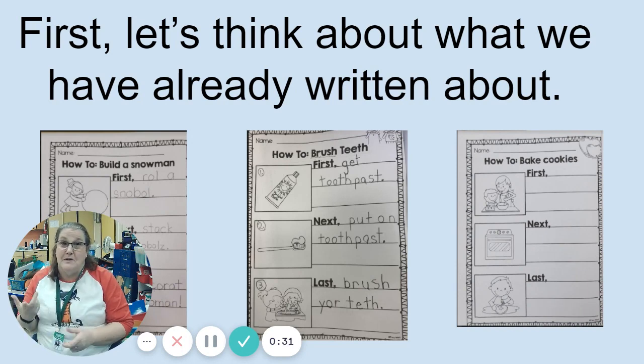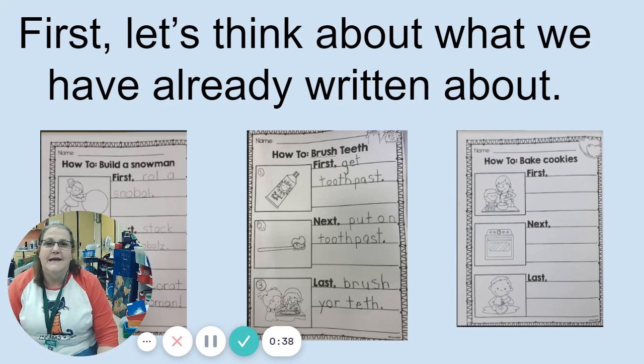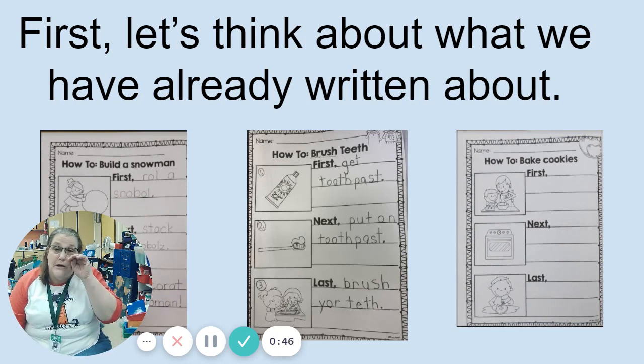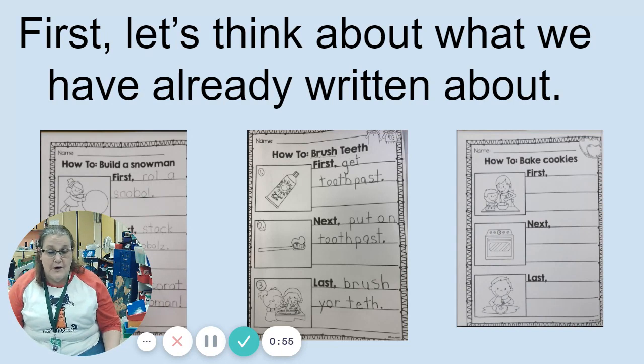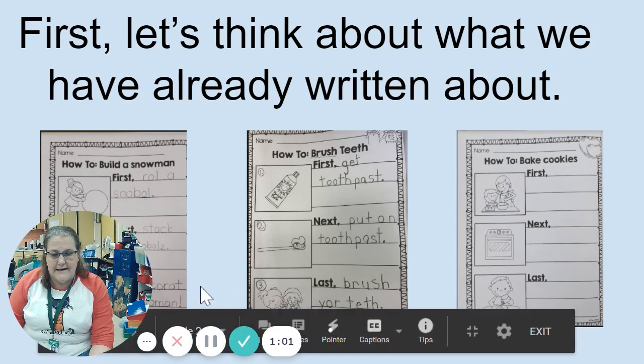The first was how to build a snowman. The next was how to brush your teeth. I know everybody knows how to brush their teeth. And then I think some of you are still continuing to work on how to bake cookies. I even had one student tell me today that they had made cookies over the weekend. And so they've practiced all the different steps that it takes in order to bake cookies. So they became experts this weekend because they practiced the different steps, what you need to do first, next, and last.